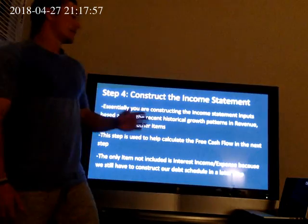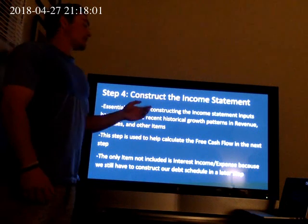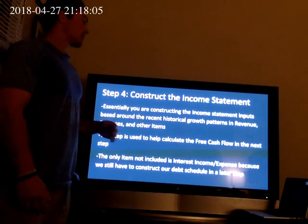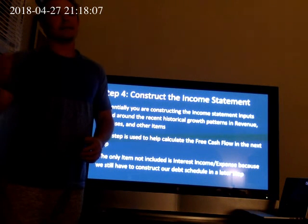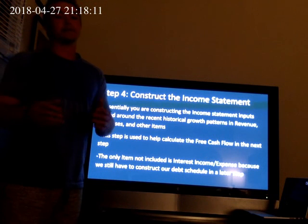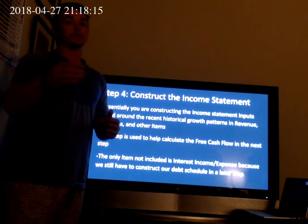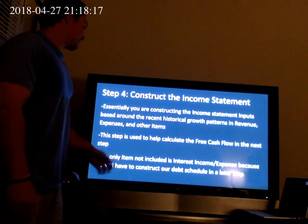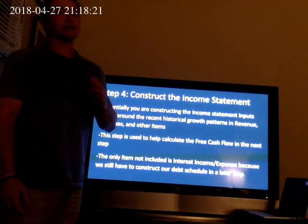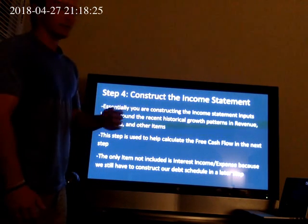Step 4 is going to be construct the income statement. You're putting your inputs based around recent historical growth patterns in revenue, expense, and other items. This is to calculate the free cash flow in the next step. There's a couple formulas for free cash flow, and we will be using free cash flow in our Excel to figure out future things, which we'll discuss. And then interest and income expense are not used in this step because we use them when we're calculating the debt schedule in a later step.